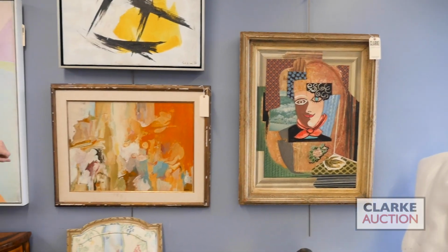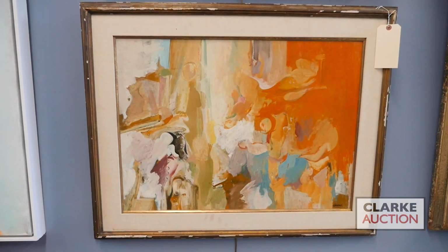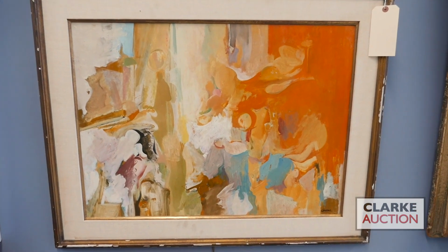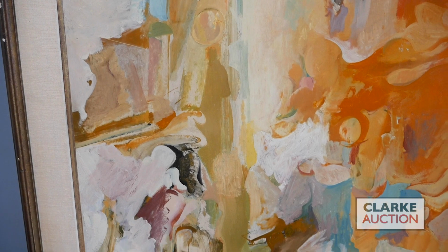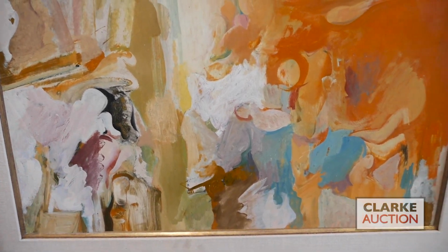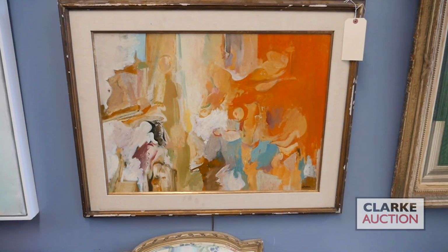As we slide along here, we have this nice oil on board by the American abstractionist Nicholas Caron, who was one of the early New York school abstractionists. This piece comes out of a Washington Heights collection. I think it has just the most fantastic use of color. I really love that. I don't even know if that's a mauve there. This has a $2,000 to $3,000 estimate. It's one of two Carons in the sale.